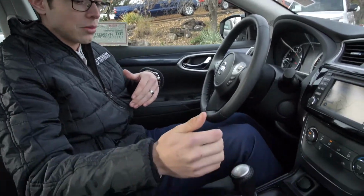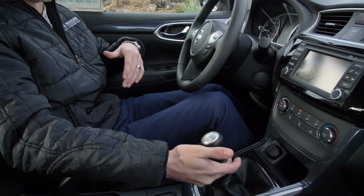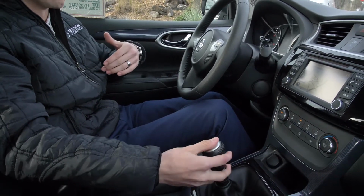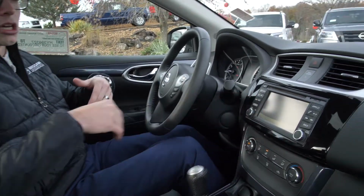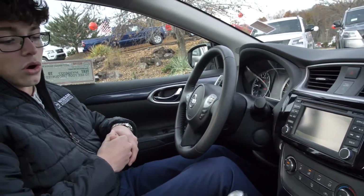Going into reverse is my favorite thing about this transmission because it's the collar style lockout, just like on my daily driver. Pull up, go over to the driver's side, and then push it forward. Your backup camera comes up, that way you know you are in reverse.